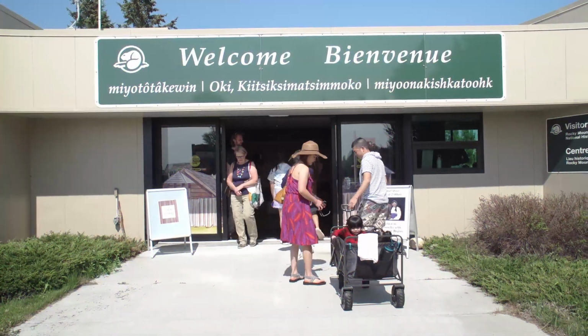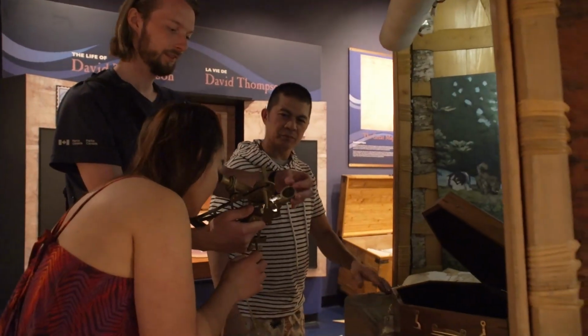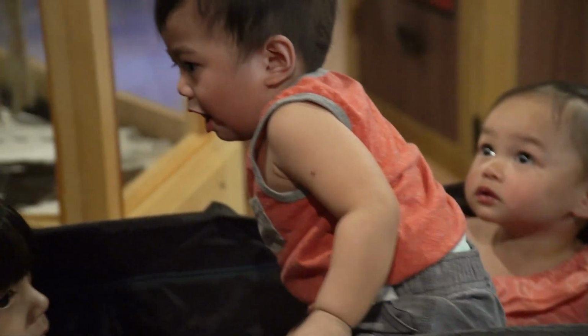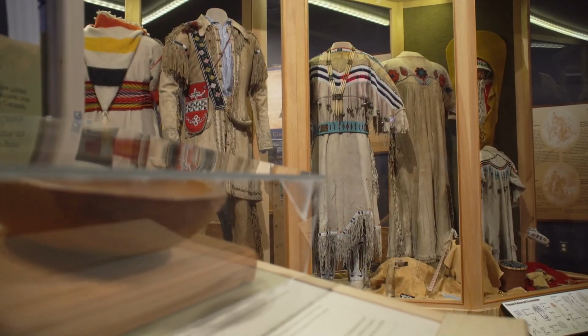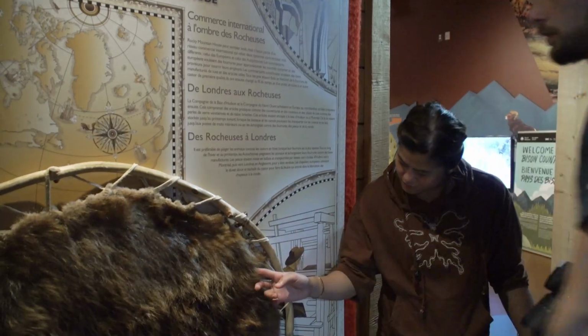We just had our quick rest and we are now at the visitor center. In this area, you'll find a lot of information about David Thompson and how Hudson's Bay had fur trades along the North Saskatchewan River. You'll also find a lot about the archaeological remains of the four trading posts and the lands used by the indigenous peoples for time immemorial.